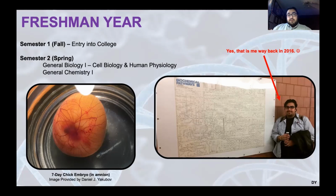In the spring of my freshman year, I ended up taking General Biology 1 and General Chemistry 1. General Bio 1 was very difficult for me, in part because of the professor, but also because I wasn't used to that level and that amount of work I had to put into studying for that class. It was very difficult, I'm not gonna lie, but at the end of the day, I sat down, I studied, and I got through it, and I had a good experience.